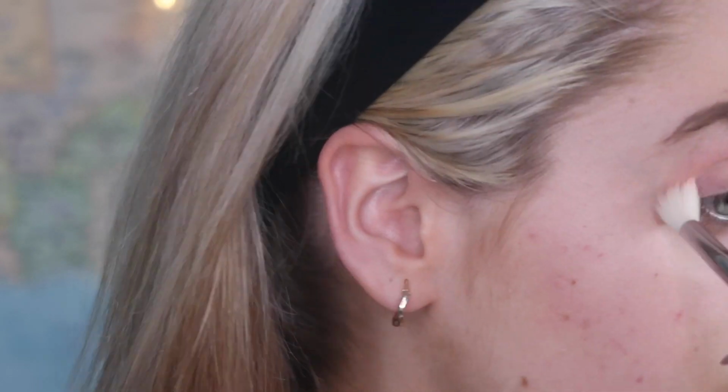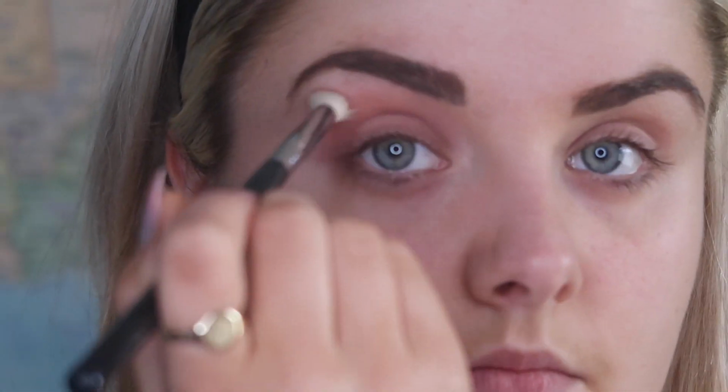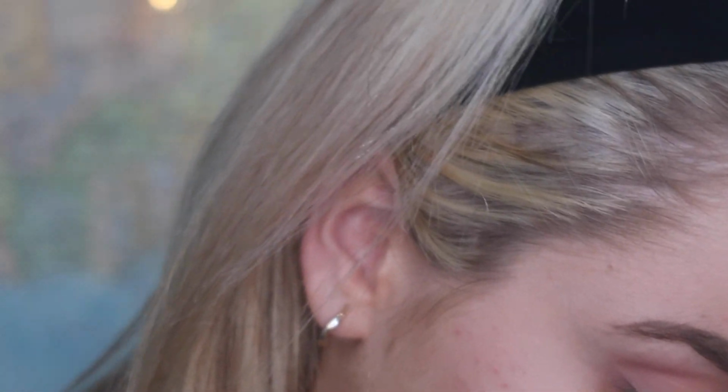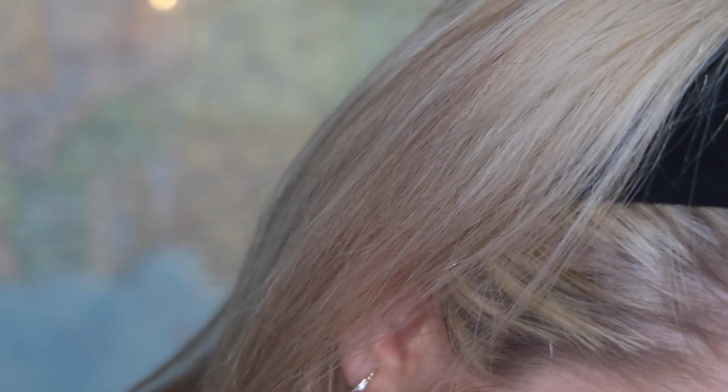Okay, so immediately there is quite a lot of fallout, but it might just be because it's the first time I've used the palette. Okay, so I'm really liking how that's looking so far. It's just added a little bit of definition to my crease. As I see it in the light, it's looking more pink than I thought it was. So it's sort of like a pinky browny kind of shade.